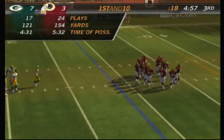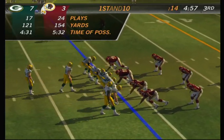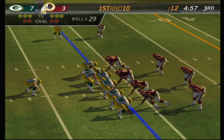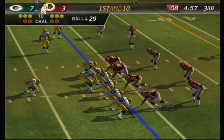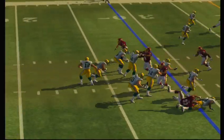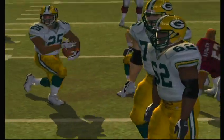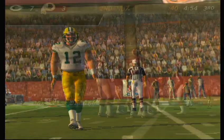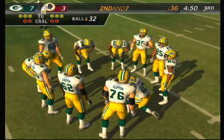The Packers will start the drive at the 29-yard line. First and 10. They line up in the I formation. Roger sends a man in motion. Hand it off. Griffin comes up to make the play at the 32. The defense held their positions and didn't let him get very far.